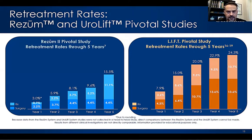Now, you look at the UroLift comparative, that's 14%, right? So 25%, 1 in 4 patients at 5 years of UroLift are needing some sort of therapy, and a good number of those are needing surgical therapy. Now, you can retreat with UroLift. You can also retreat with Resume or other minimally invasive technologies.